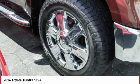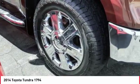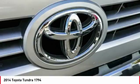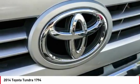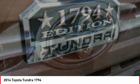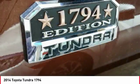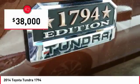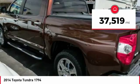Included as standard are vehicle stability control, traction control, electronic brake force distribution, anti-lock brakes, and tailgate assist. With a towing capacity of up to 10,000-plus pounds and a payload capacity of over 2,000 pounds, the Tundra is the perfect mix of power and efficiency and is priced below $40,000. This vehicle has less than 40,000 miles.